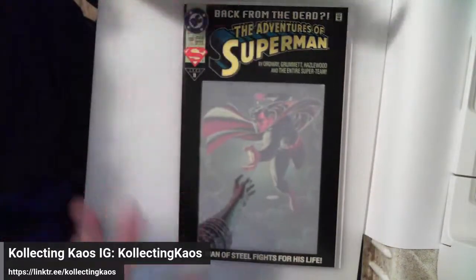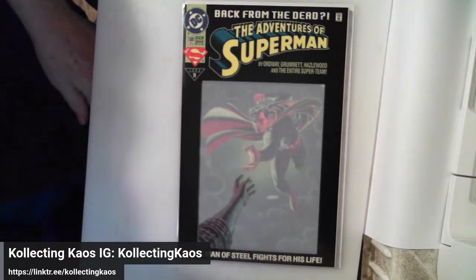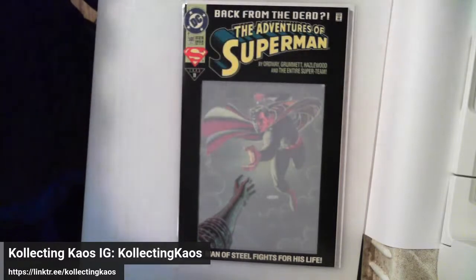Next, I got this one, $5. If you want it, $5. I think that's totally reasonable for that. It's in nice shape. It's not the one I read. The one I read was a newsstand. Why, I don't know.